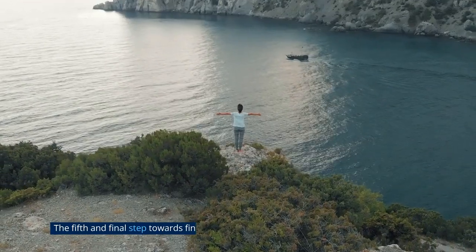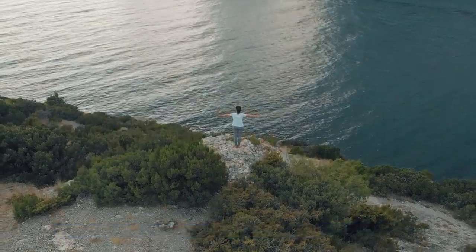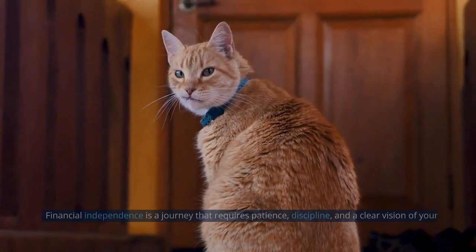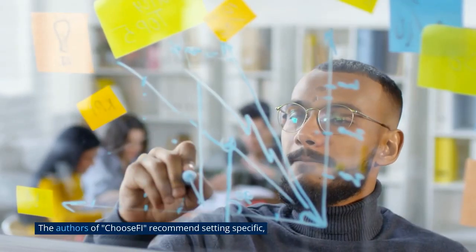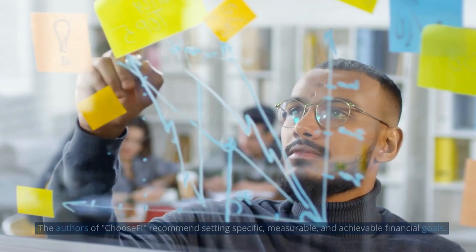The fifth and final step towards financial independence is to focus on your long-term goals. Financial independence is a journey that requires patience, discipline, and a clear vision of your financial goals. The authors of ChooseFI recommend setting specific, measurable, and achievable financial goals.